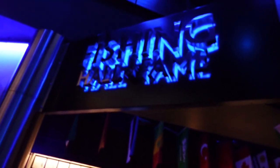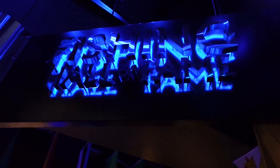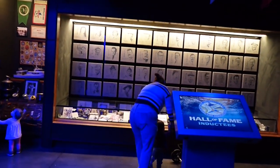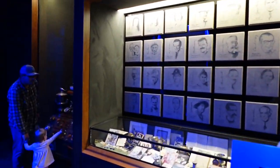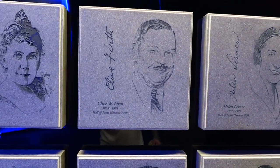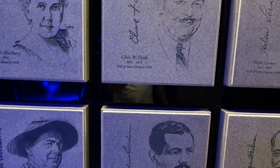Pretty cool. Now we're gonna head through the Fishing Hall of Fame. But they got these little plaques here with people's faces, names, the Hall of Fame honoree, what year. So I got a bunch of them.